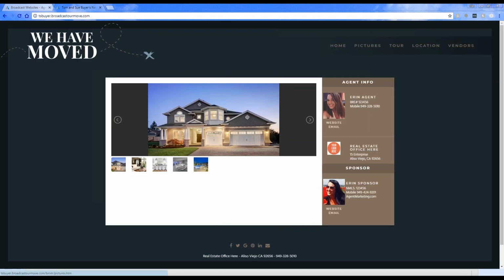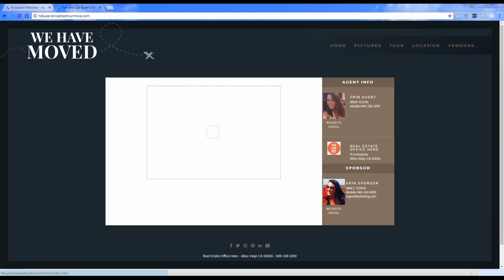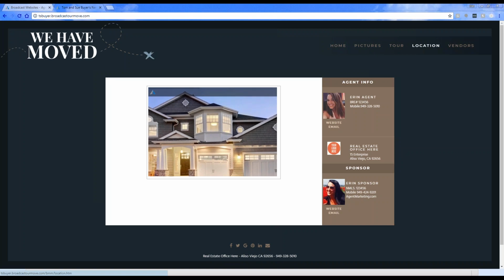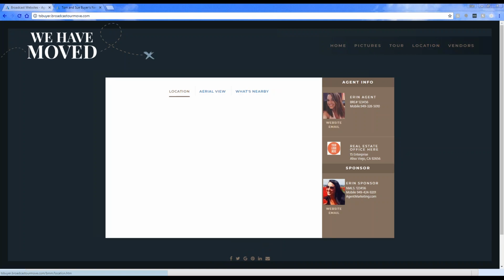They can go through and they can click on pictures, which is going to take them through the photo gallery. There's even a little virtual tour that gets created for them on this as well. The mapping option is created, so it will show the location of their home. Because this address is just a sample address, it's not going to give me the mapping option.